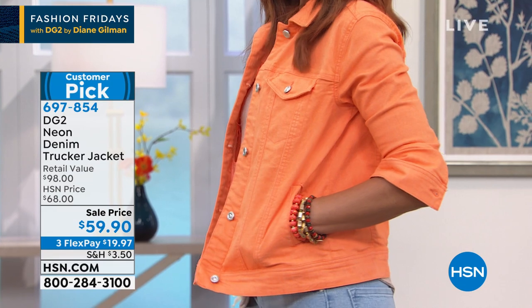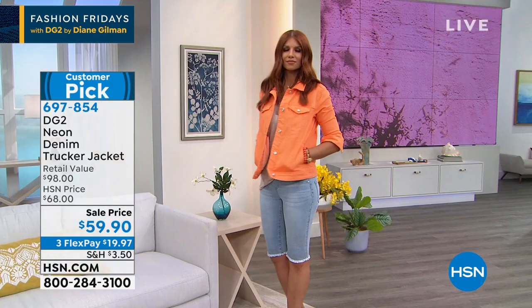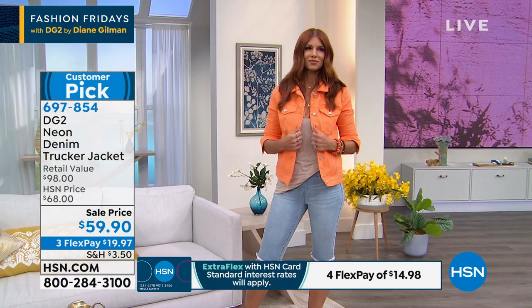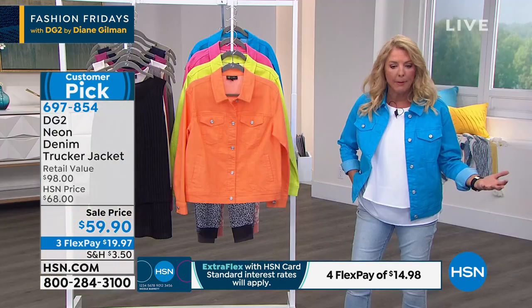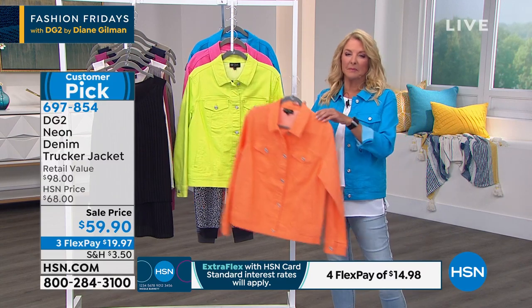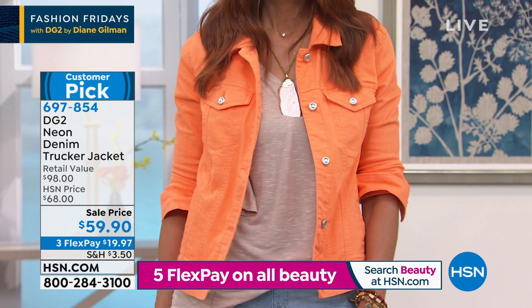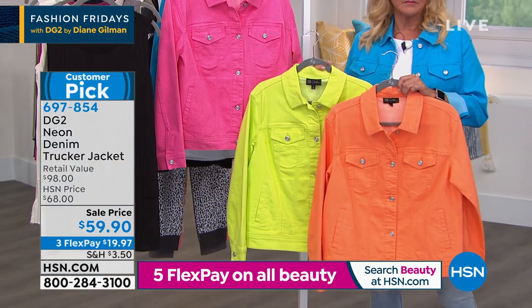Let's celebrate and be positive and be happier, because I don't think we've been all that happy and positive for kind of a while now. And when I see color like this, Sonia, it makes me smile. I mean, being cramped up in a house for a long time doesn't make you happy. Color has a psychological effect, and it's been proven. So to me, this is your spring, summer, early fall jacket.